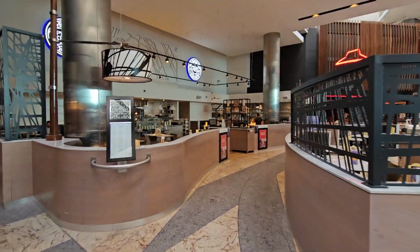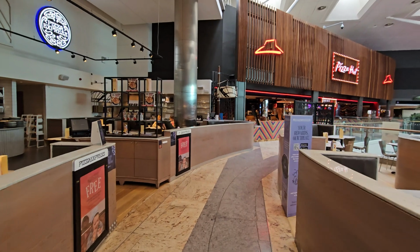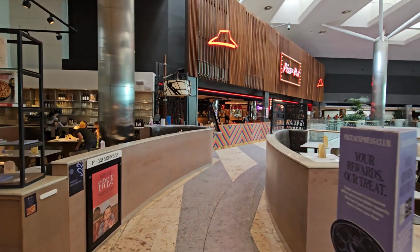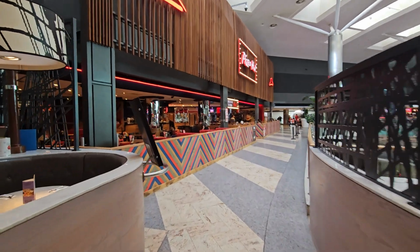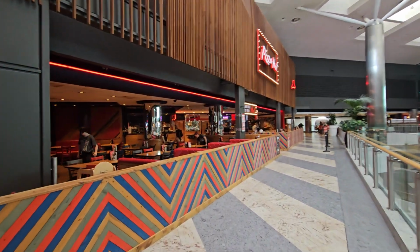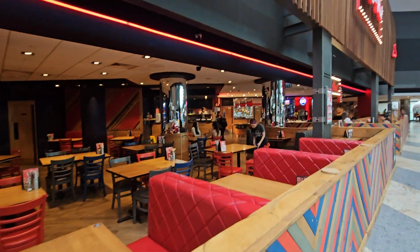Now there is a Pizza Express over here. It doesn't usually get that busy to be honest because you've got Pizza Hut right next door. I mean, what do you prefer? Pizza Express, Pizza Hut? Let me know in the comments. Myself, I actually prefer Domino's to be honest, but there aren't any Domino's restaurants, are there? So, yeah, you've got Pizza Hut just over here.